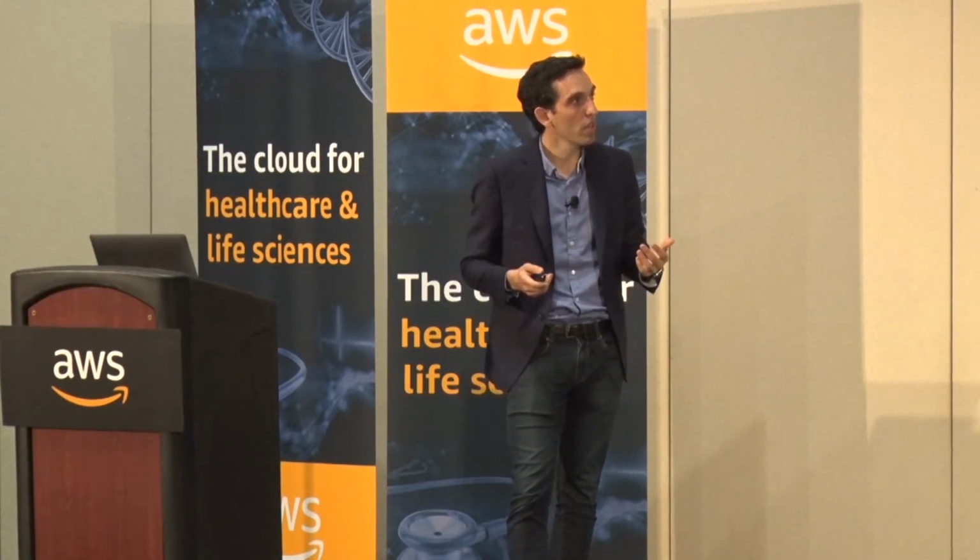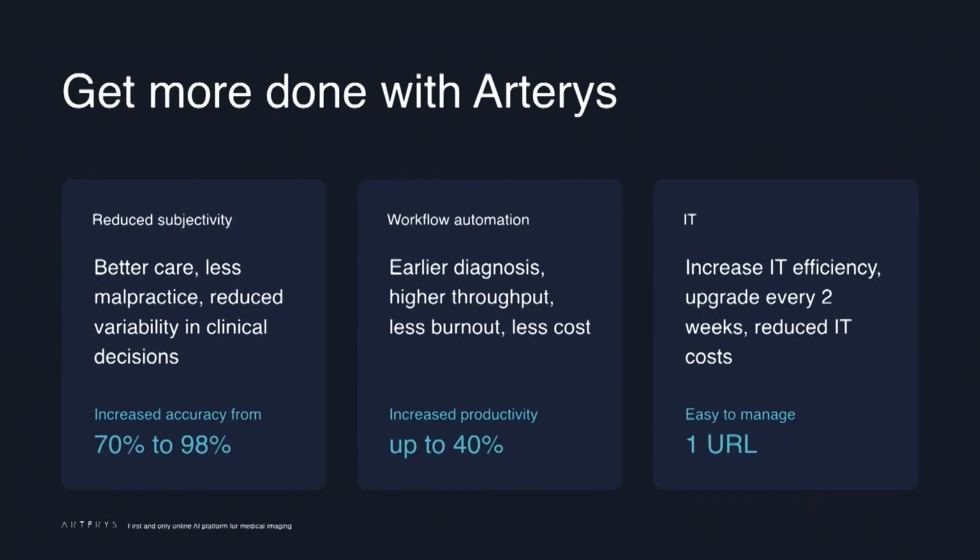So how do we do this? The first thing is the value proposition for leveraging Arterys was around a few different areas. First, the accuracy piece. We were able to show, through computer-aided diagnostics or CAD, that we can increase the accuracy of the radiologists from about 70% to upwards of 98%. On the productivity side, we can show that we can reduce the amount of time it takes to process a case, and we've done that. And on the IT side, the idea is to reduce the burden of them managing local servers and infrastructure, and to leverage a single vendor that can do software as a service, so they don't have to manage any of the AI IT infrastructure.